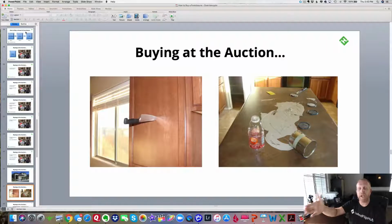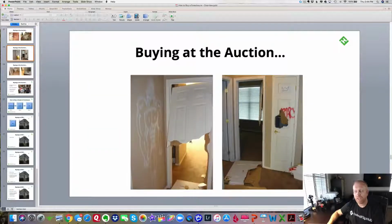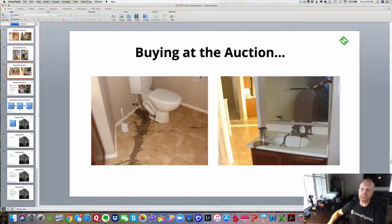This is an actual house here in Maricopa County that we got sent pictures of after the auction took place. And this homeowner took all their anger and aggravation out on this property. They stuck a knife in the kitchen cabinet door. They dumped paint on the kitchen countertops. They vandalized the house and tore the doors in half. They threw paint on the floor and on the bathroom vanities. They completely destroyed this house.